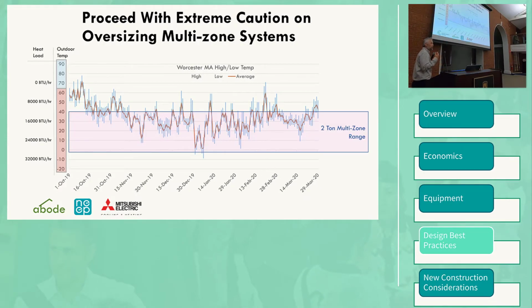Now, if you take a 2-ton system, and it doesn't matter whether it's Mitsubishi or another manufacturer, if it's a cold climate unit that can provide 24,000 BTUs of heat at around 0 degrees, that's sort of the maximum. That bottom line is the maximum amount of heating that it can provide and cover everything. So even on the coldest day, you're matching it, and the HVAC guy is all happy. He's like, oh, I've matched the bottom load. I've got it all covered.